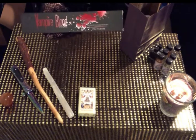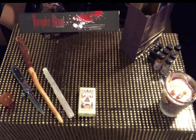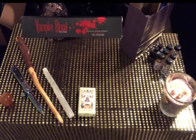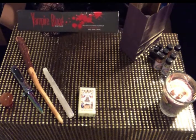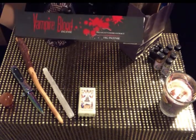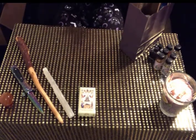Use like a piercing needle or one of those little diabetic needles, if you're into that. You do not have to be. There are a million other things you can leave her, but yes, you can leave her blood. So I thought I would get her some vampire blood incense, and they smell awesome.